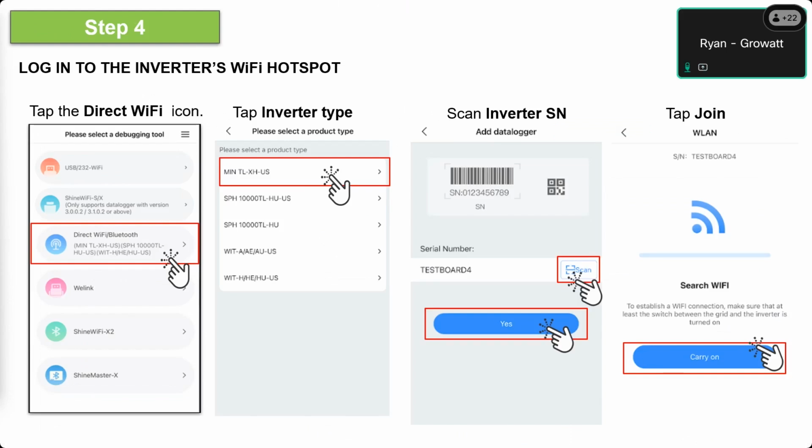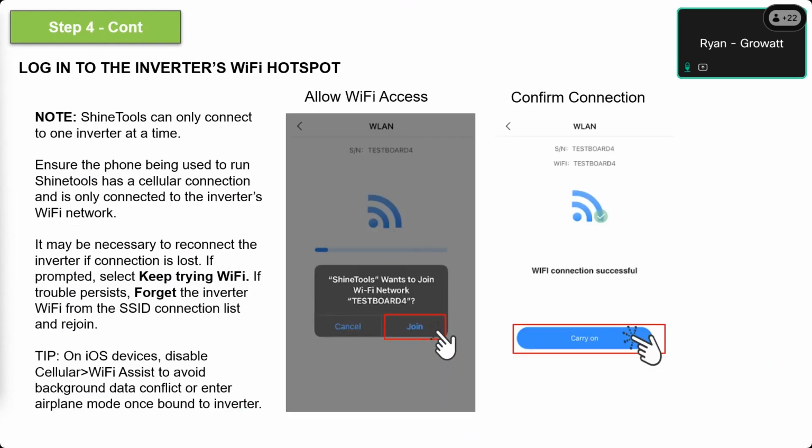But with that, once you hit MIN, it's basically going to ask you to connect to the machine, which will give you the option to scan the barcode on the side of the inverter. Once you scan it, it'll populate the serial number of the device and ask you if you want to look for that device on your network. Once you do, depending on your phone, at least on my iPhone, it says, we would like to join this Wi-Fi network. Is it okay? You approve Apple to connect to your Wi-Fi network. And then once you do, you'd get the confirmation successful on the right-hand side.